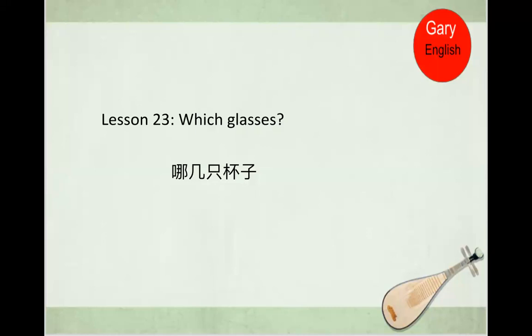Lesson 23. Which glasses? Listen to the tape, then answer this question. Which glasses does the man want?